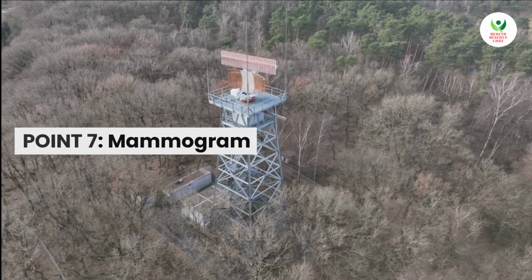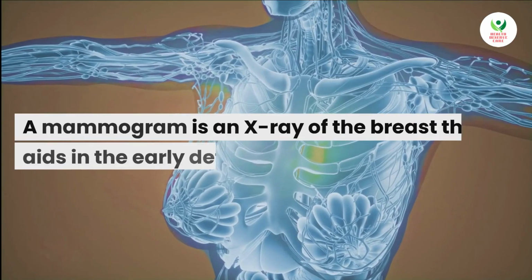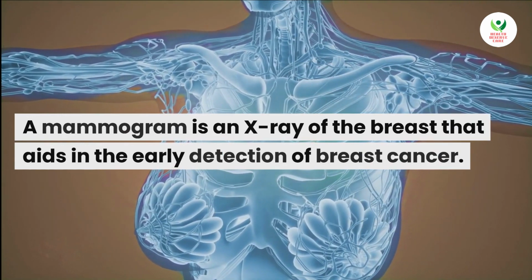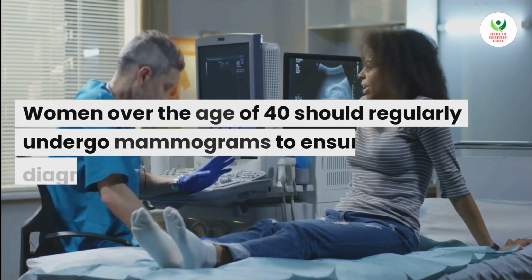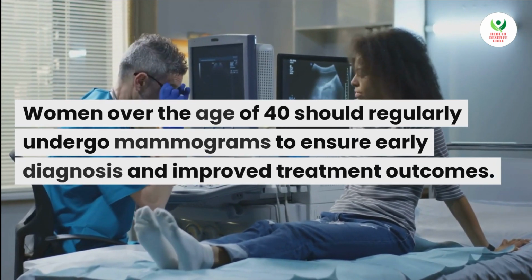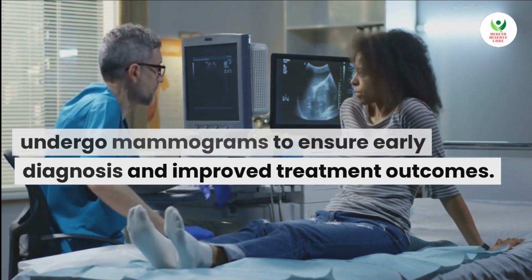Point 7. Mammogram. A mammogram is an X-ray of the breast that aids in the early detection of breast cancer. Women over the age of 40 should regularly undergo mammograms to ensure early diagnosis and improved treatment outcomes.